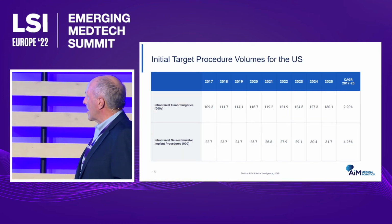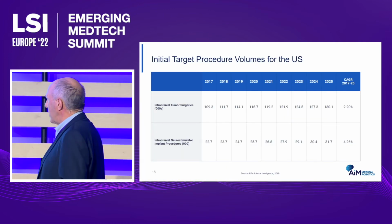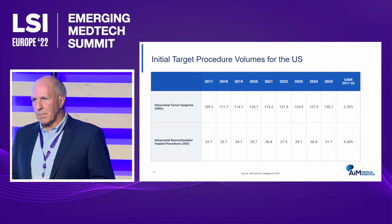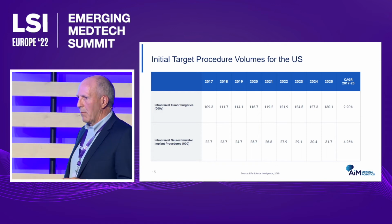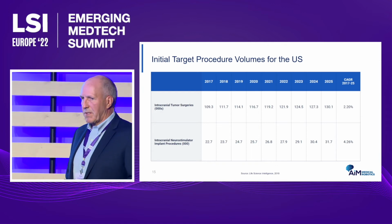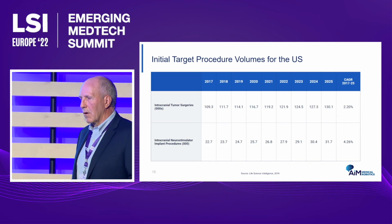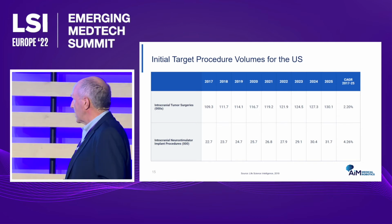Our first target procedure markets in the US and around the world will revolve around brain tumors, both the biopsy and ablation of brain tumors, and also the placement of neurostimulators for DBS, or deep brain stimulation. These provide good, current, busy opportunity markets for us going forward.